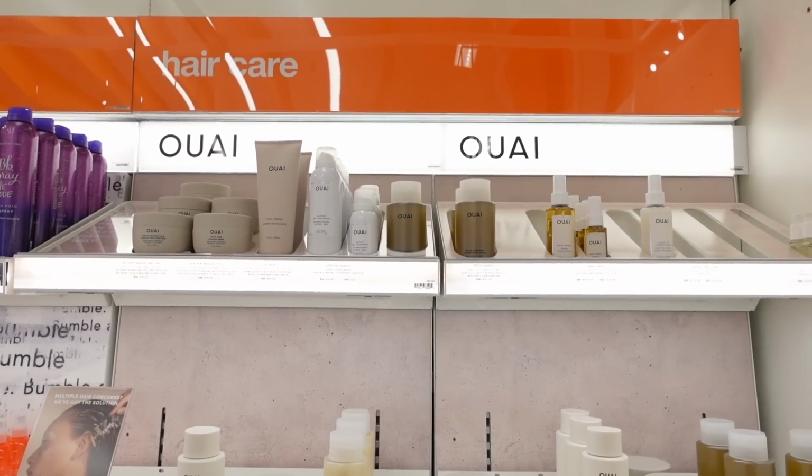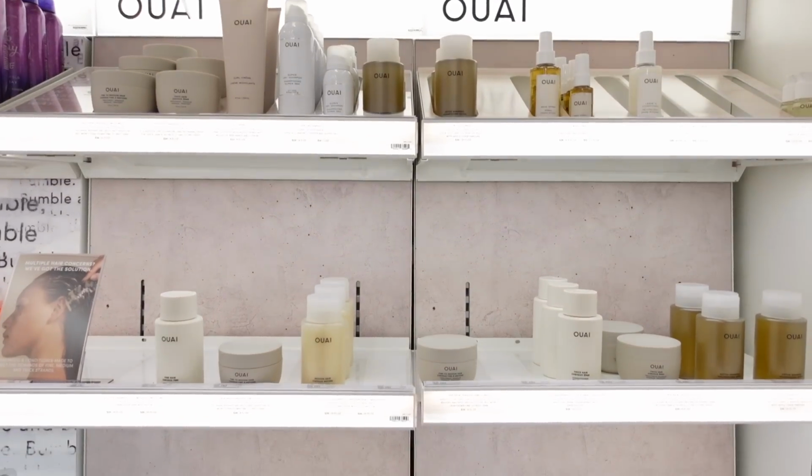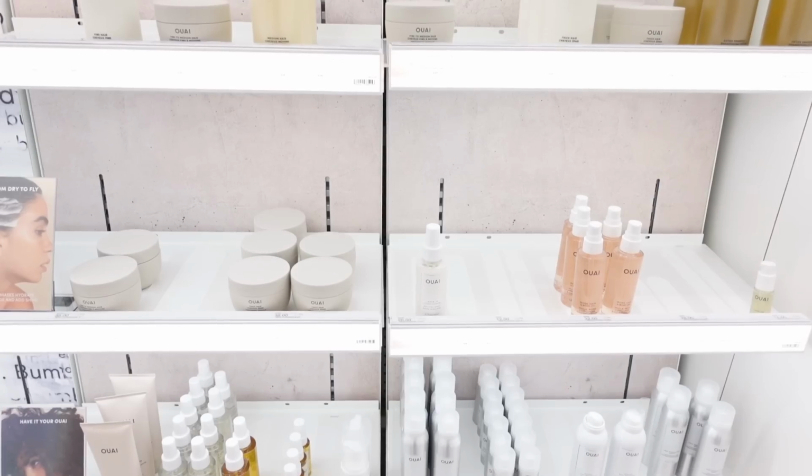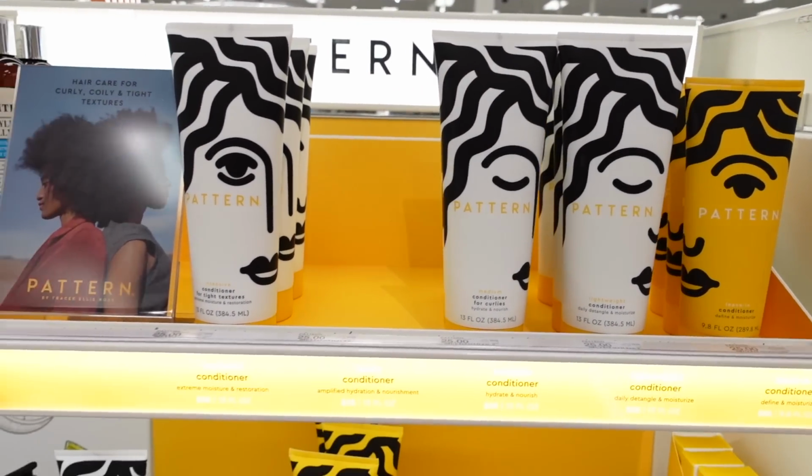And then a lot of Wella hair care. I didn't even realize that Wella had this many products and they were kind of stocking it as I was filming this, but there was a lot to choose from as well. This brand, Pattern Beauty, had such a bright, beautiful display.